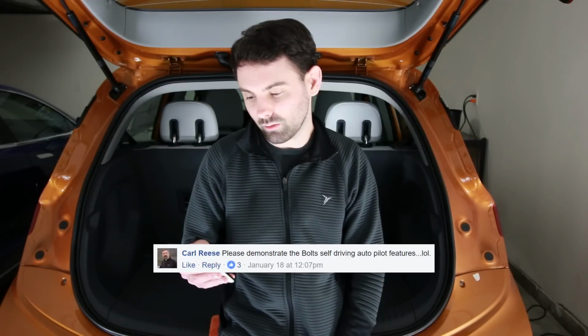Please demonstrate the Bolt's self-driving autopilot features. Yeah, it doesn't have any. I mean, you know, it has forward collision alert and a little bit of auto brake, and that's pretty much it. The cruise control does not behave like TACC, so it's not a traffic-aware cruise control. The lane keep assist, it's not Autosteer. You just ping pong, and that's, yeah, no.